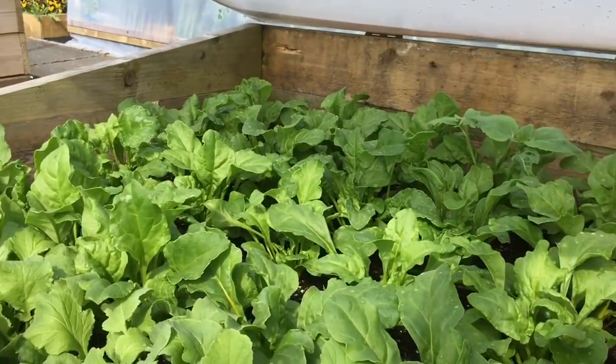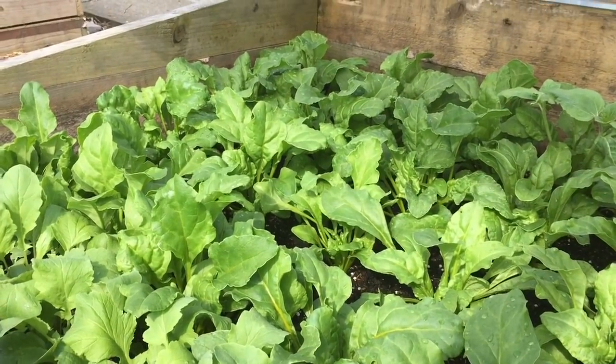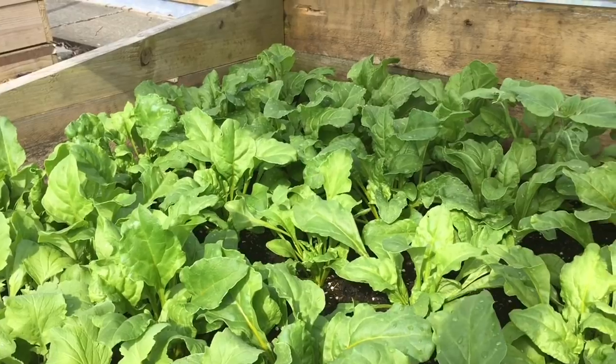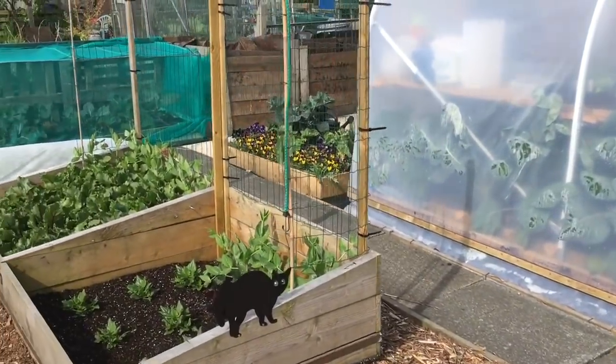And then I've got my golden beetroot here, and these have to be planted later than the red bold hardy beetroot because they do run to seed if you plant them too early. But now let's look at some of the summer crops.